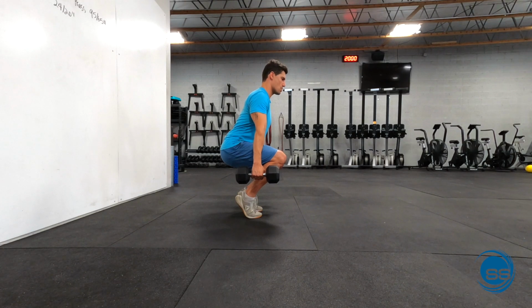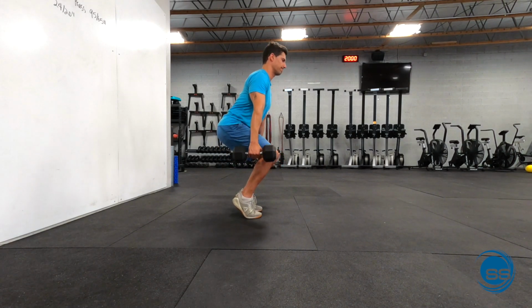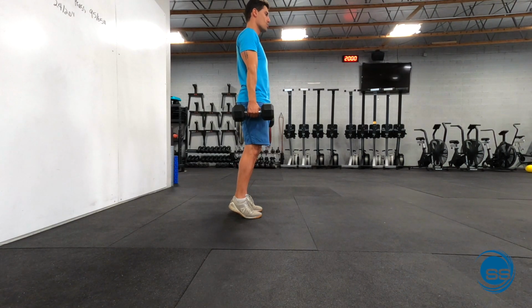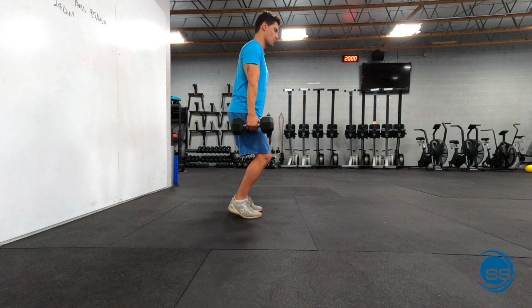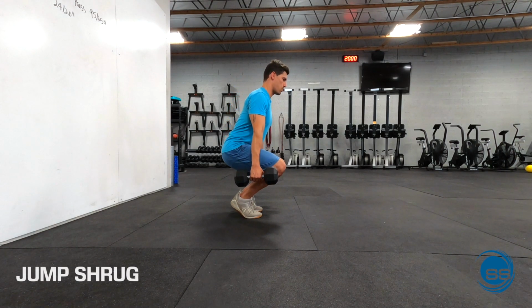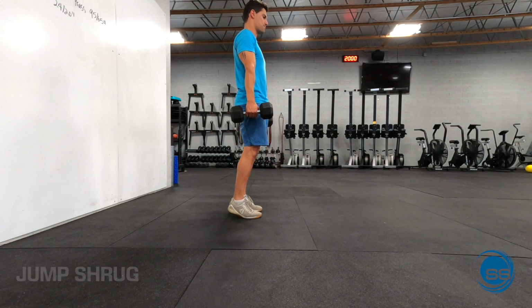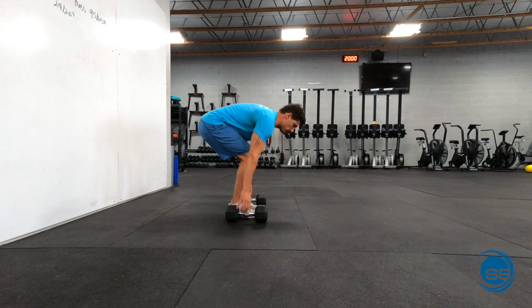The second variation is to simply go eccentric, nice and slow, controlled pace all the way down until you're comfortable without any pain, with the knees tracking slightly outwards versus inwards. And again, with the weight that you're comfortable with, if this is hard enough, go just body weight to strengthen the ankles and your feet to get much stronger.